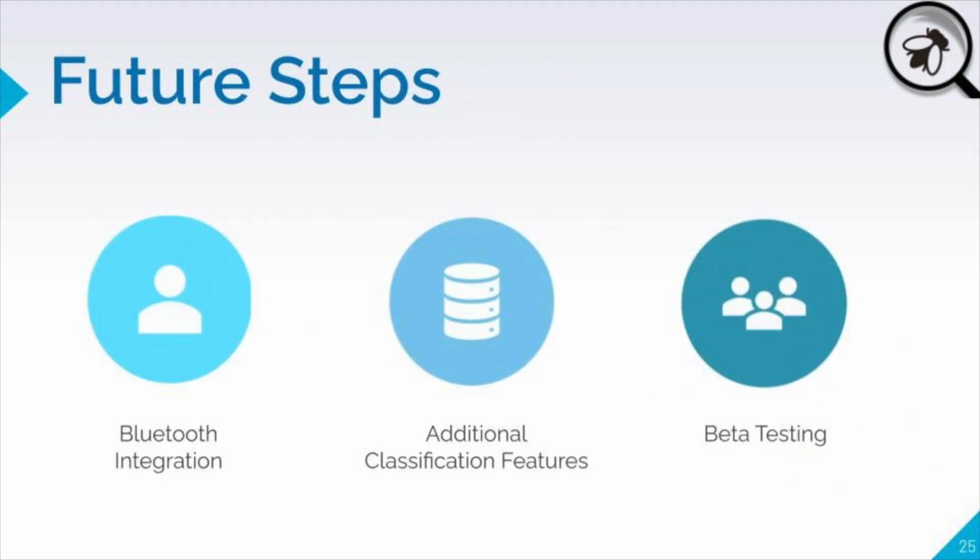Now, looking forward into IdentiFly, there are 3 major components we want to focus on. First, we want to finish the Bluetooth integration between the device and the app. Additionally, we want to develop these classification features that I've mentioned. And finally, put our device out for beta testing and validation through our partner labs in Philadelphia.